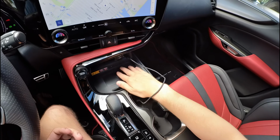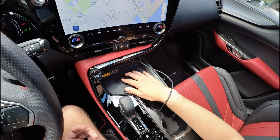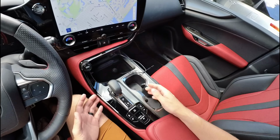Unfortunately, there's no way to turn it off that I'm aware of. There's no button, so if you want to use this as a shelf for your phone but charge it wired, it'll still try to charge it wirelessly. It's a bit weird. Anyways, cup holders are in a good spot.